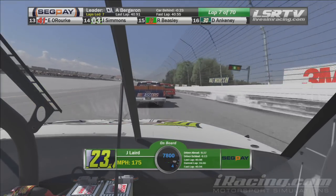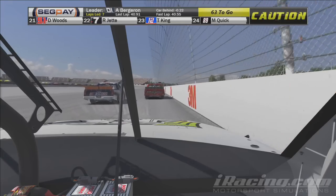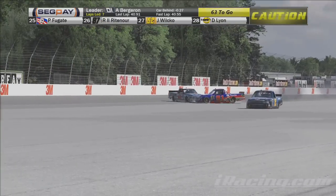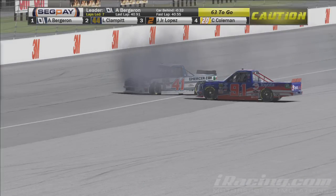Here he comes again. The pretty good run off turn number 2. Whoa, we got trouble behind the 41. E.J. O'Rourke off of turn number 2, and it looks like the 91, Doy Woods, involved in that one as well. 2 trucks involved. Our first caution here on lap 8.